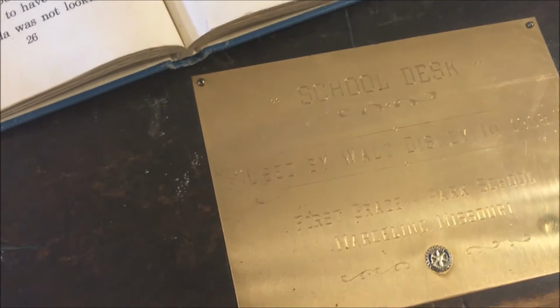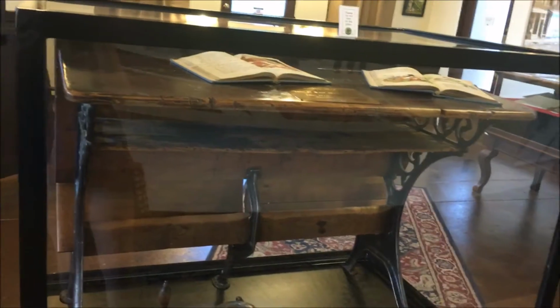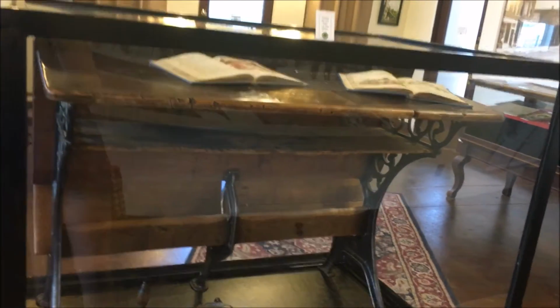Well, here you can actually see the original desk, so there's Walt Disney's initials in the desk that he carved. This was used by him in 1908, when he was in first grade here in Marceline. And the copy of this desk is the one that's at Walt Disney World. You can still see it in Liberty Square.